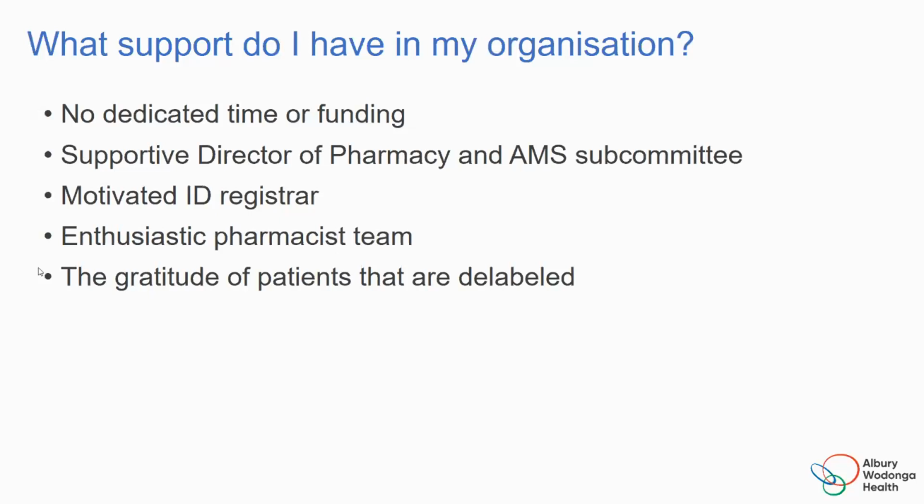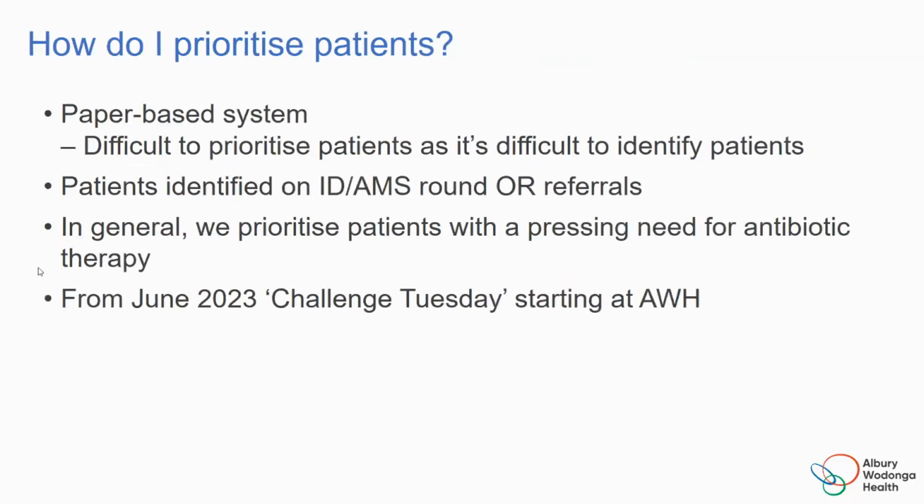I have had very motivated ID registrars, that's really, really important, and enthusiastic pharmacists who have referred lots of patients. So in terms of prioritising patients, it's quite difficult to do because I may only hear of 3 patients with penicillin allergies that could be identified, assessed and challenged in any given week. So there's not too many days where I have to strictly prioritise them because I won't necessarily find out about them. In general though, on days where I do get more than 1 patient referred, I will challenge the patient who has a more pressing need for antibiotics.